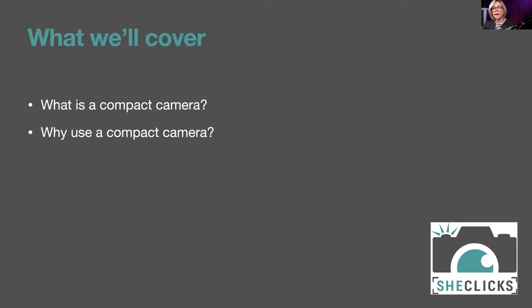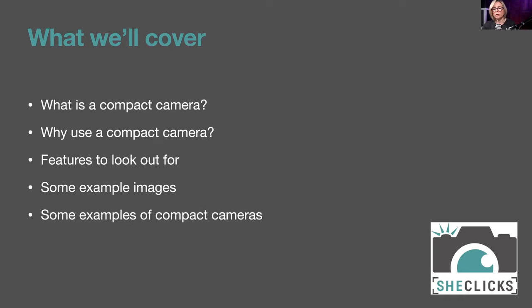So tonight, this is what we're going to cover. I'm going to start off talking about what is a compact camera. Then we'll look at why you might want to use a compact camera, and features to look out for if you're thinking about buying one. And then I'll take you through just a few example images captured with compact cameras. And then I'll show you a few different compact cameras and highlight some of their key features. And of course, at the end, there is a Q&A session.